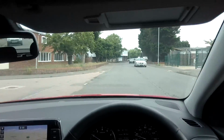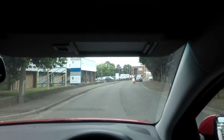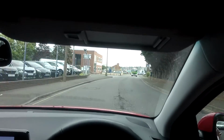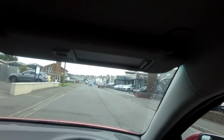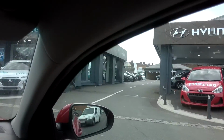Right, almost there. So goodbye Hyundai. Actually not a bad drive. It's just a bit noisy, the road noise is quite a lot. Here we go. There's a rattling in the boot. I think that's just the tray not aligned properly or something, but it'd do my head in after a while.